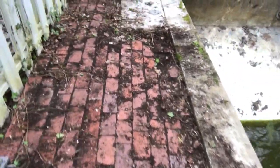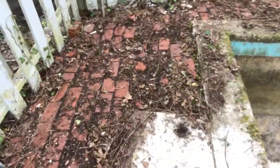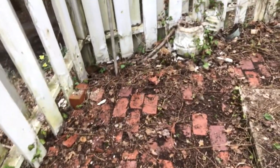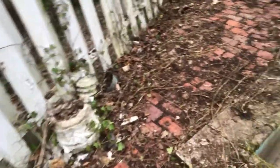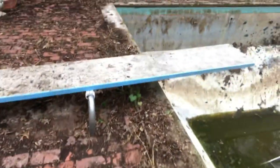They cleaned all this brick off, and so now it's up to us to get down through here and do some brick picking and pull all these brick and go ahead and get them loaded up in the tractor and hauled off. Got to get the pool contractor in here ASAP, get working on this pool.